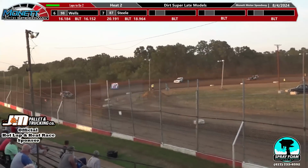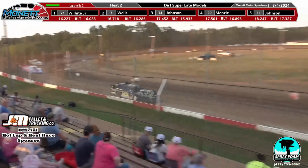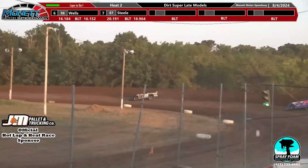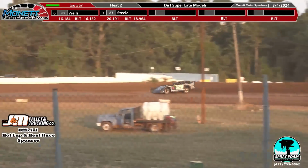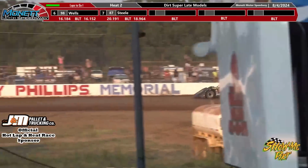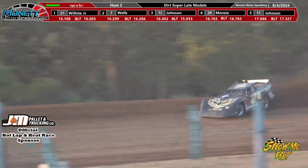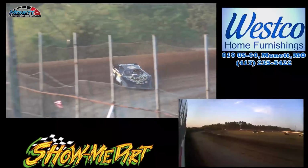White flag coming out for Chris Wilhite Jr. Got that Firebird right there on the front. That is a cool looking machine. Cole Wells dropping back to a second behind. Coming off of turn number 4.